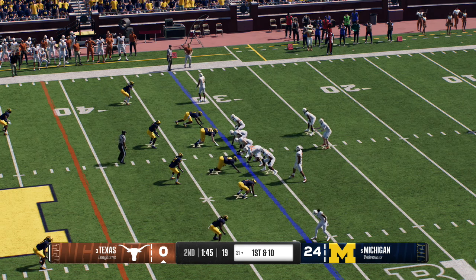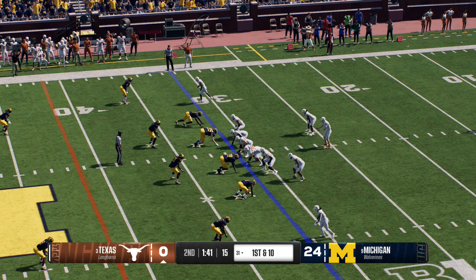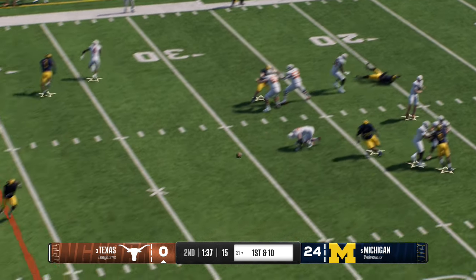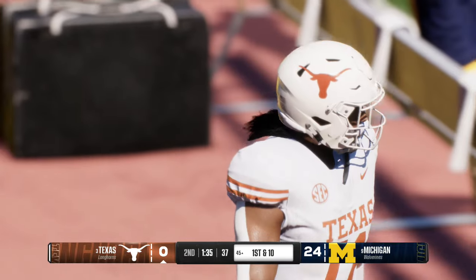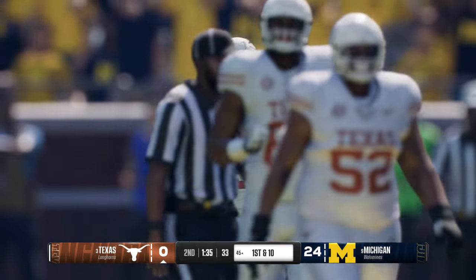Longhorns come up to the line to crank the tempo up here. Dropping back, it's Ewers. Fires it to the wideout. Catch made down the left side, an explosive play. And a big game before he goes out of bounds. The offense keeps churning, gets a fresh set of downs.